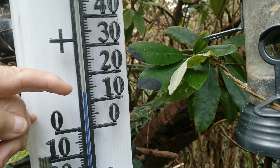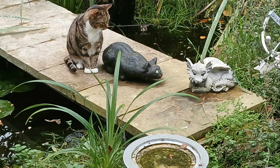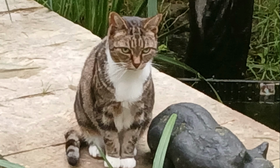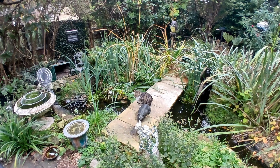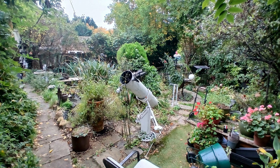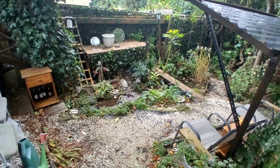Looking to the start of the afternoon. What's that? 13 degrees centigrade. There's Lady, Michelle's pussycat, patrolling the garden. Hello, Lady. Probably my usual routine of going down the end of the garden to top up bird feeders and check how things are coming along.